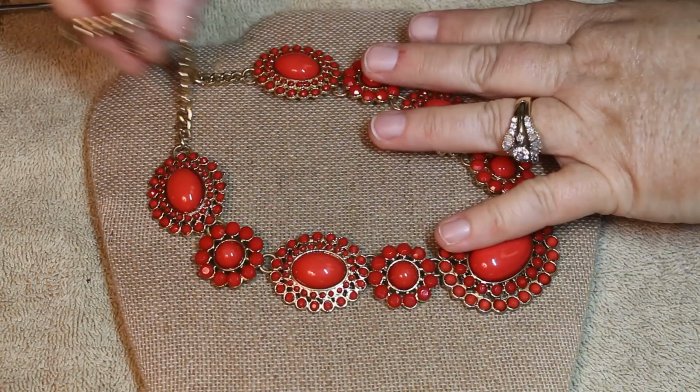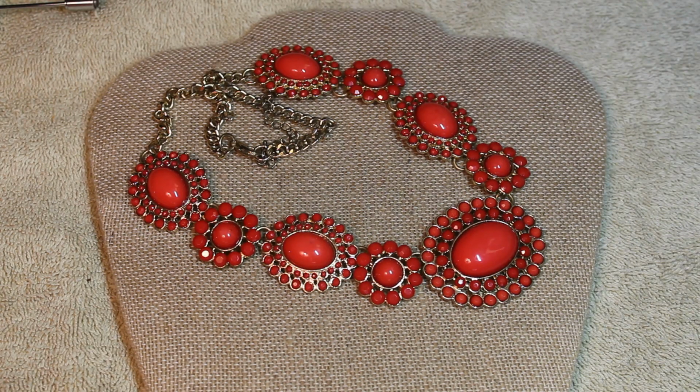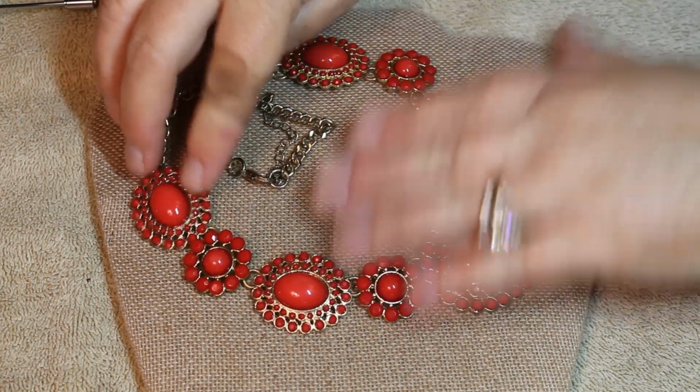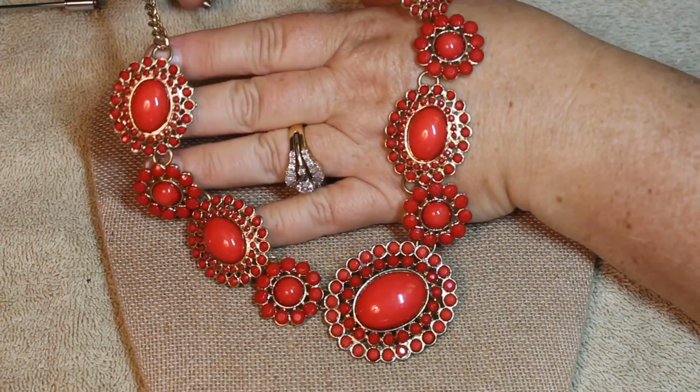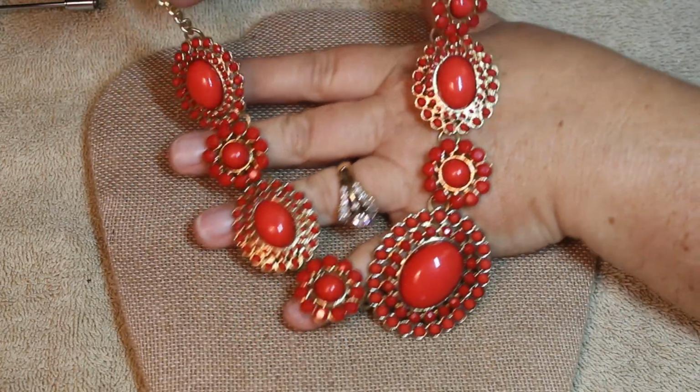Very, very classy red and gold tone statement piece. Don't see too much in red. So this was a nice find. I mean, we have people ask us all the time for red jewelry, and we have this one. This one could be yours.